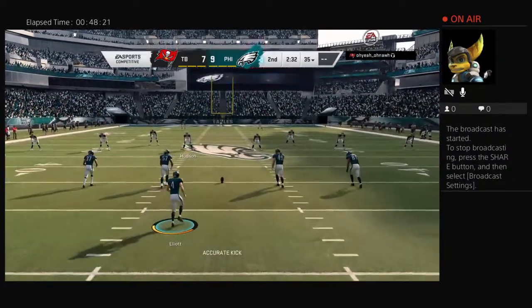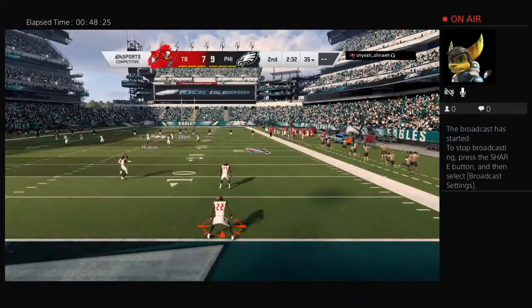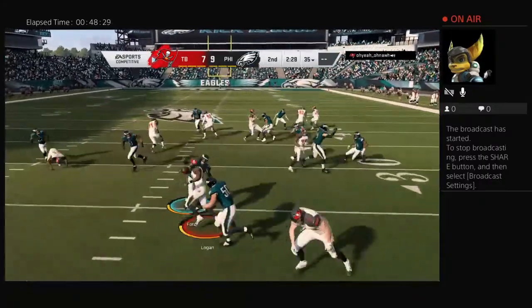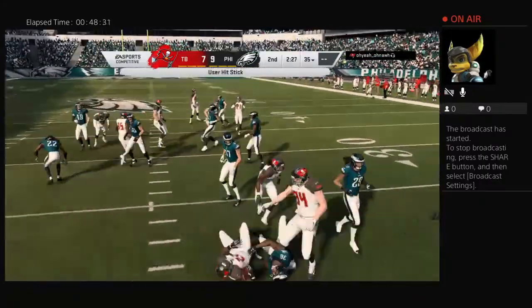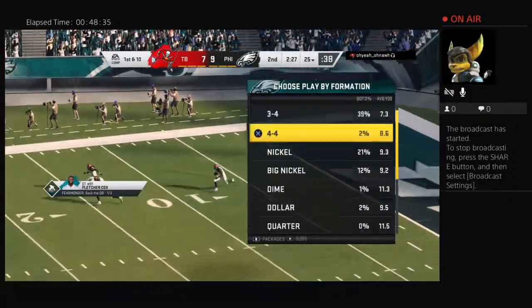Now after the touchdown, here's Elliott on to kick it away. This will be taken in at the 1. And not a bad return here. He gets it out to the 25-yard line.